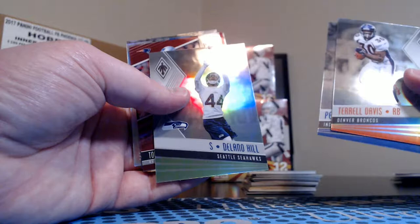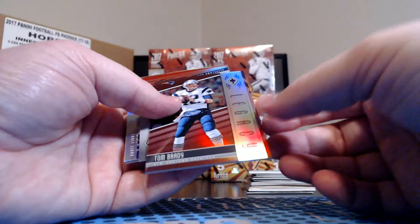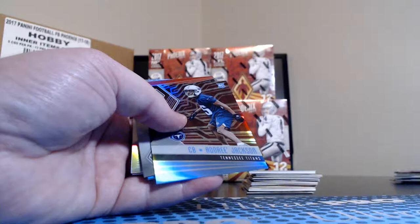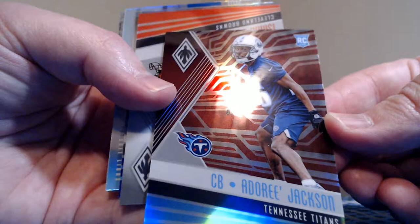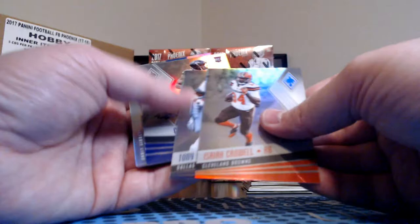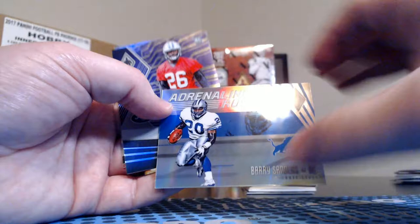We have another one of the Tom Brady inserts, Legacy. Actually, that's one of the Legacy inserts of Brady, not the Tom Brady insert. 247 of 299. Adoree Jackson, rookie for the Titans, 272 of 299. Isaiah Crowell, Tony Dorsett, and Marlon Humphrey rookies all base. Adrenaline Rush, Barry Sanders. Pretty cool there, non-numbered.